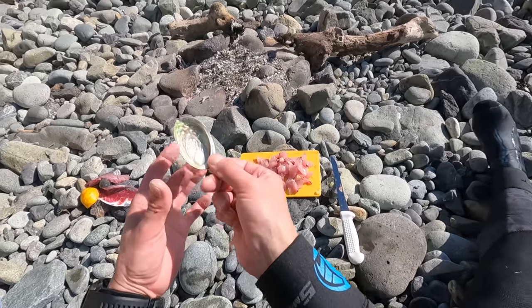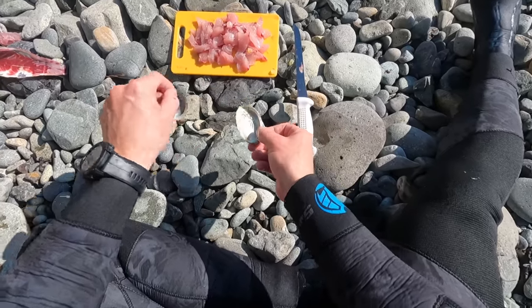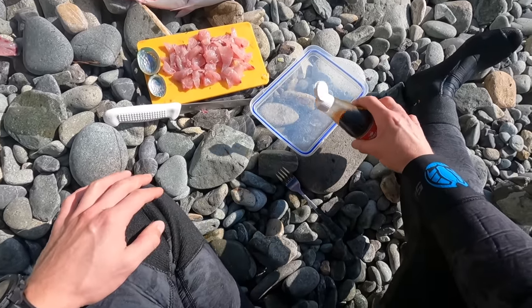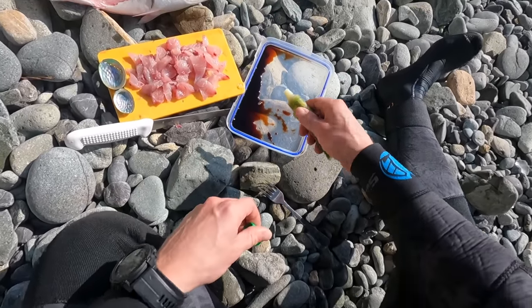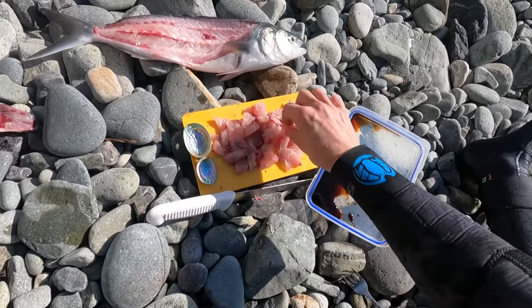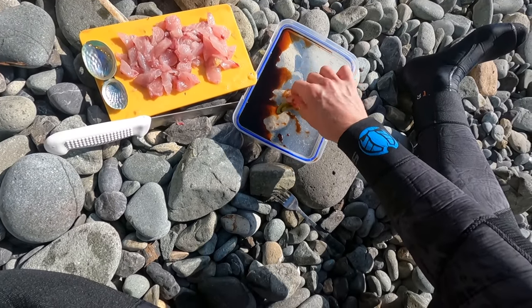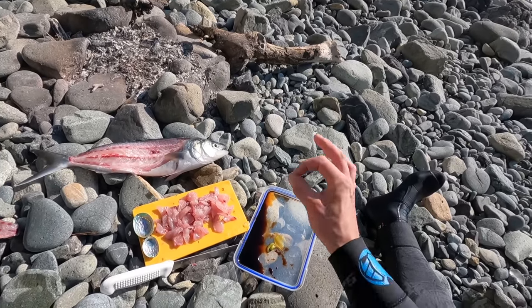Cool little paua shell I found on the beach. Little baby one. Found two of them. All right, then we've got a bit of soy sauce, and you can't forget a bit of wasabi. All right, this looks beautiful. Oh wow, that's stunning.